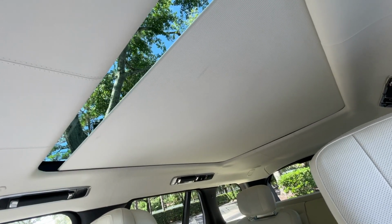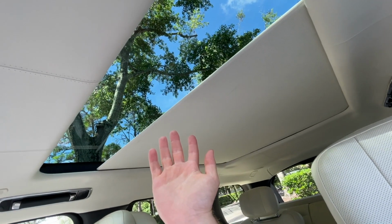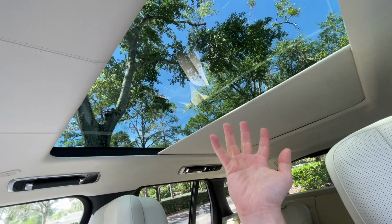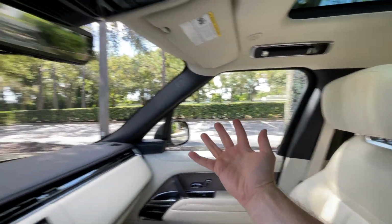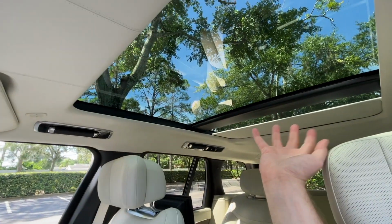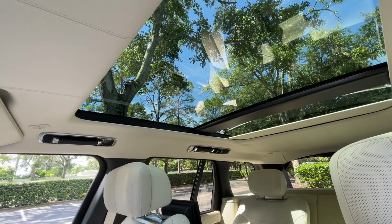As you'd expect from a car of this price, the Range Rover has a massive glass roof to let in a ton of light. Combine that with these huge windows on the front and the side, and this is one of the airiest cabins I've ever sat in.